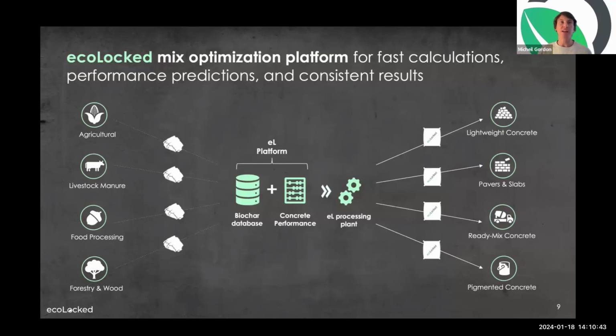We have been extensively testing, and we're building up our database and our library. That forms the foundation for what we're calling the ecoLocked platform. This is really our internal tool to ensure we can understand the differences between different biochars, how to optimize them, how they perform in different concrete mixtures and for different applications, and of course, how to process them to give consistent performance, optimized performance, and ultimately products that our customers are happy with.